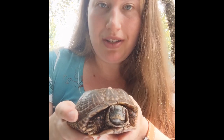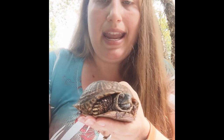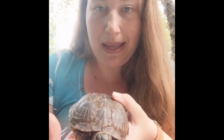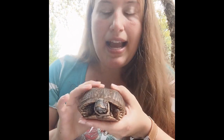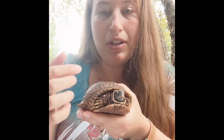And so the ornate box turtle is found throughout the central United States, mostly between the Rockies and the Mississippi River. So they're found all throughout Kansas, and they're actually our state reptile. Now, they're called ornate because of the intricate pattern on their shell. And they're called box turtle because they are one of the few species that can actually fully enclose itself inside of its shell. So if he were feeling threatened or uncomfortable, he could close up inside.